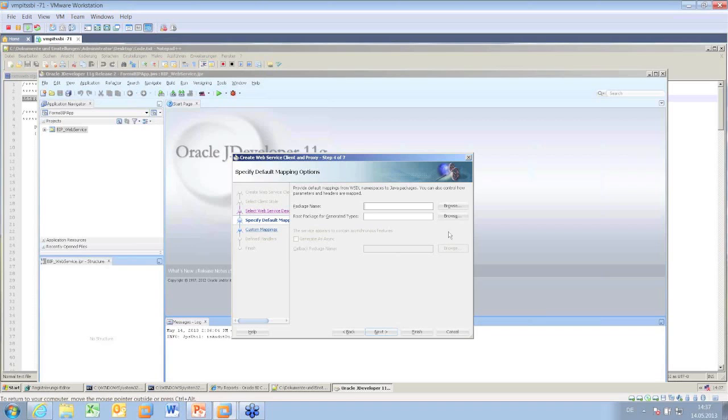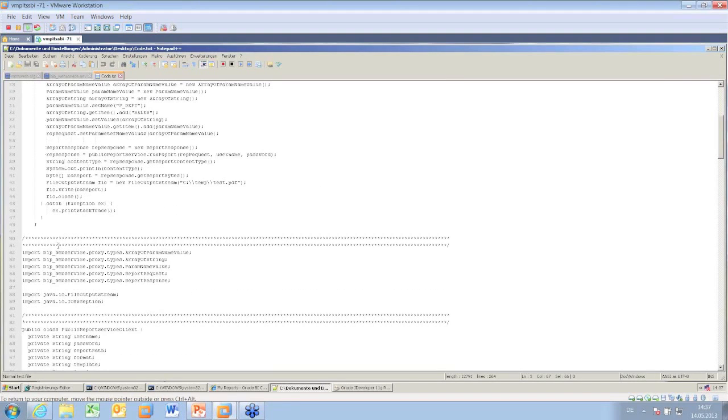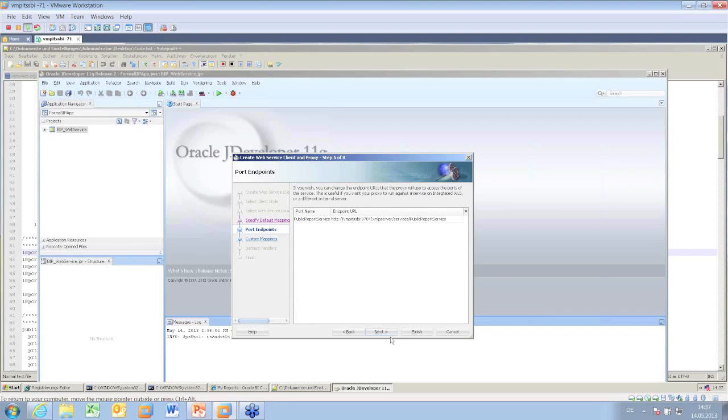Okay, we have to define the package name. We have to take a look to see what we are using here. Okay, I have to use this. Also for the types. Okay, next. Okay, we'll generate a non-asynchronous method.